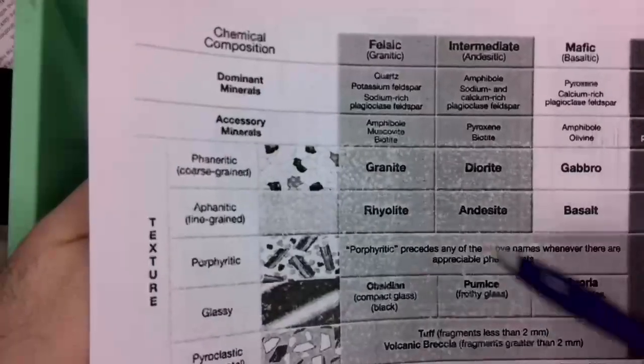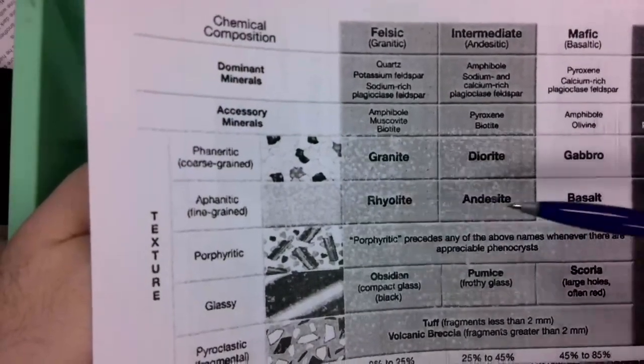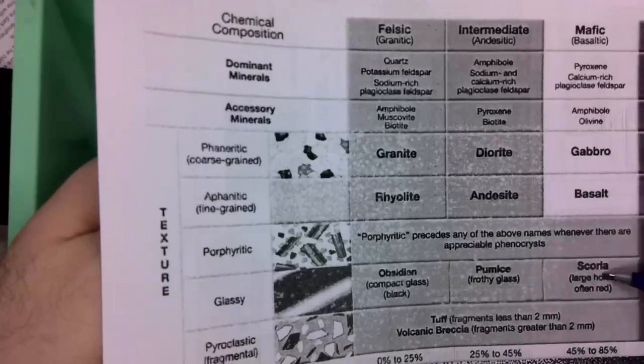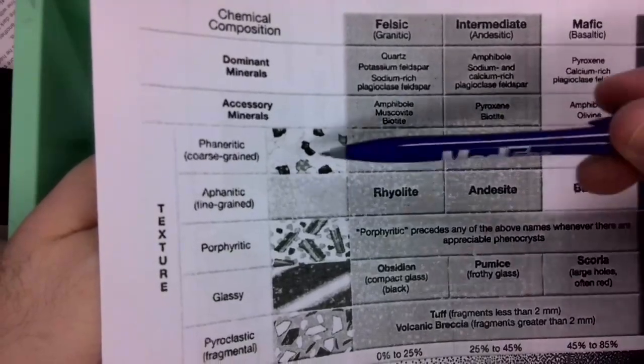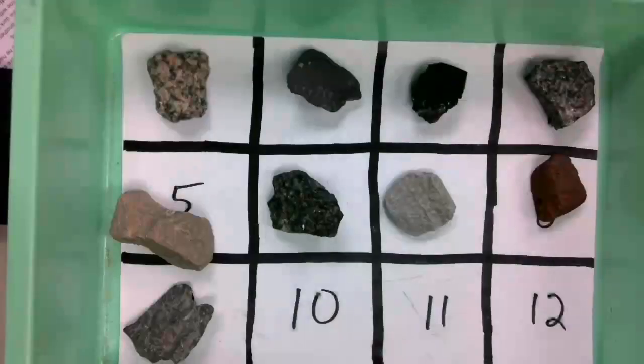Remember, use your rock ID chart here: granite, diorite, gabbro, rhyolite, andesite, basalt, obsidian, pumice, scoria, coarse grain, fine grain, glassy, to finish out the rest of our 9 rocks.